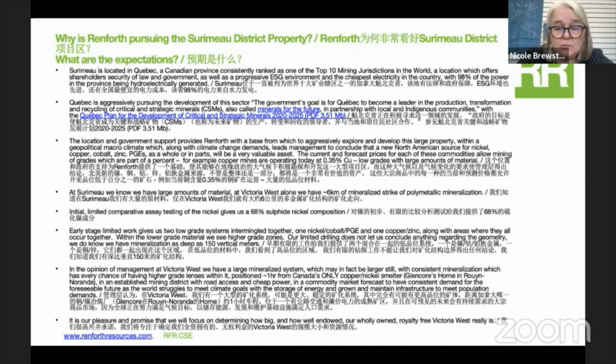So we're moving forwards. We're moving forwards with Victoria West at Surimo, but we know Lalande is also meaningful and outlined currently over 2 kilometers, and we have many other areas of interest. The other thing that's interesting of Surimo is I acquired it mainly by staking. So the property is wholly owned, all 300 kilometers of it. And there's no costs associated with that. The only costs to survive are the typical costs to keep claims in good standing in Quebec.